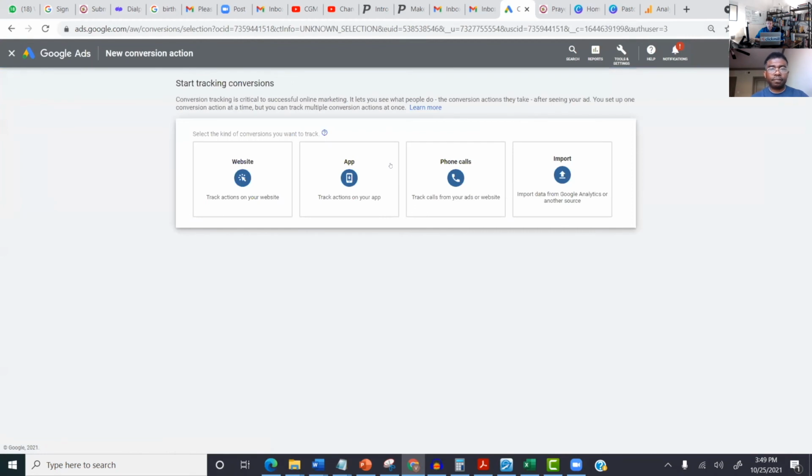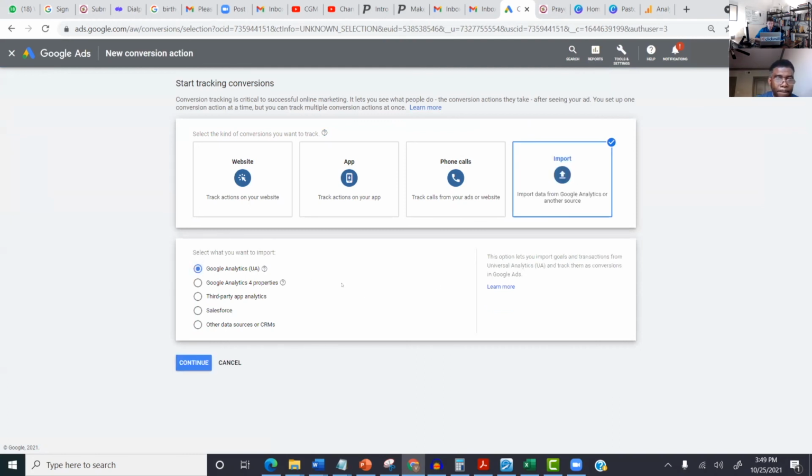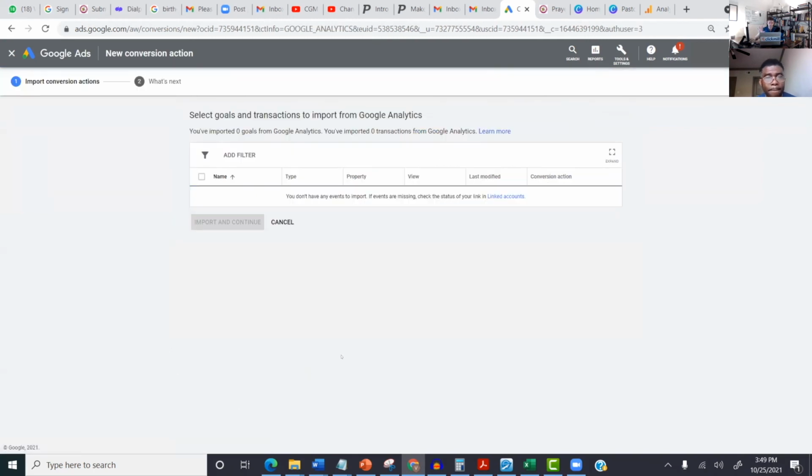So now we're going to go to import, because we're going to import it from Google Analytics, and you're going to click Google Analytics. And then you're going to continue. Oh, I'm sorry. Go ahead and click the X button. I forgot there's one thing we have to do. We actually have to refresh Google Ads before it will find it. Right there, the gray X, yes, correct.